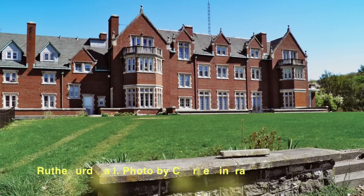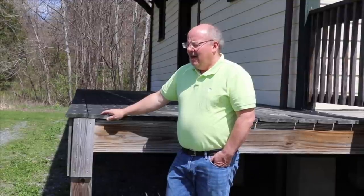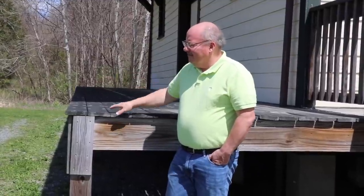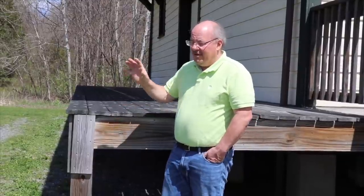And that particular estate is still open. You can visit it. Now, when the train stopped here, no one really quite knew what was going on. They didn't really tell the press. The press was with them.